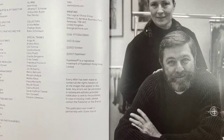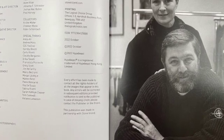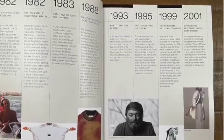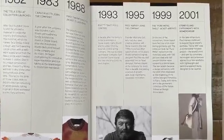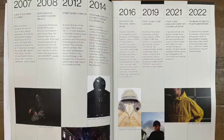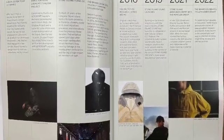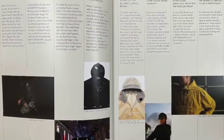Pages 8 to 11 have a timeline. You'll see the timeline here. It just runs from 1982 all the way to 2022, some of the main dates. The one I will pick out is 2001, Stone Island Experiments with Women's Wear.